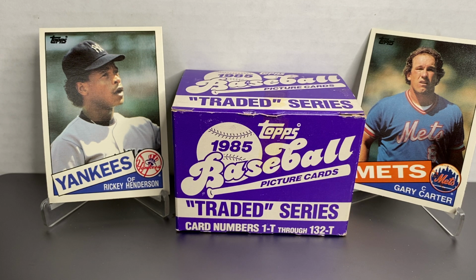Now, I do have a 1985, and that's what you're looking at. And that's the box. And inside the box, you see Rickey Henderson as a Yankee coming over from the A's. So that's his first Yankee card. And you got Gary Carter as a Met coming over from the Expos. There weren't many good rookies in the 1985 traded set. Ozzie Guillen may be the most recognizable one.